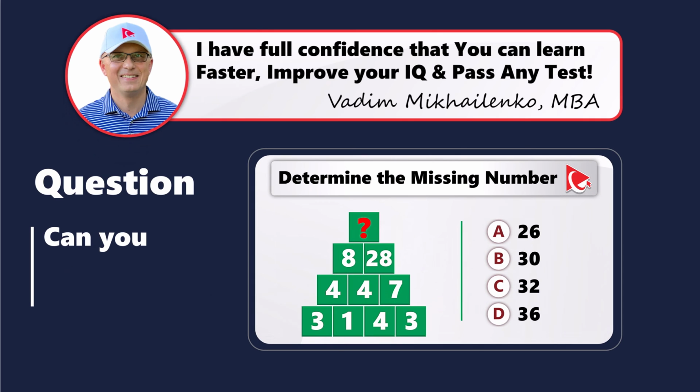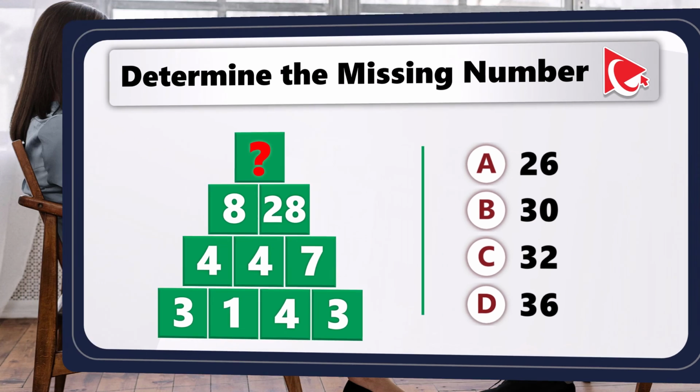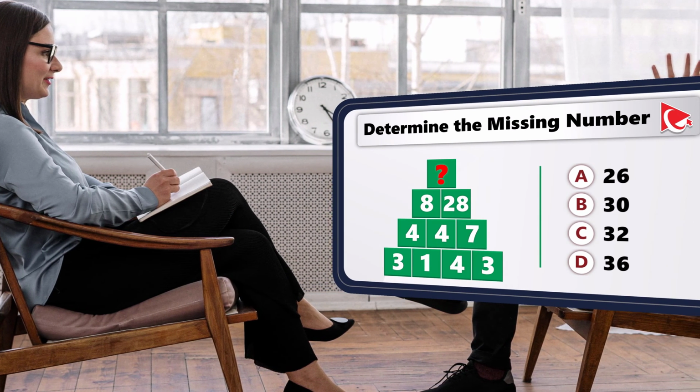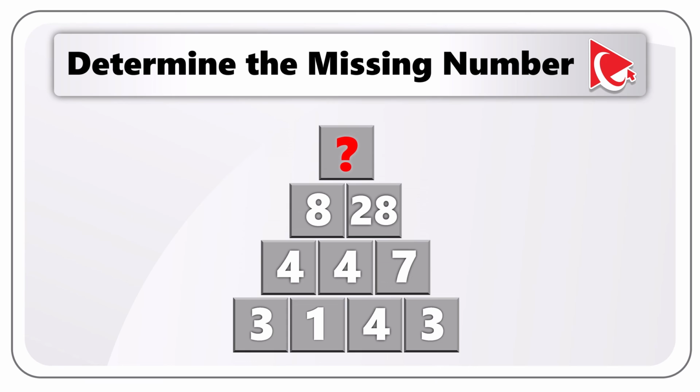Prepare to tackle this intriguing assessment test question, designed not just to test your mental math abilities, but also to foster your analytical skills, which you can use in the day-to-day life. You need to determine the missing number, which is located on the top of the pyramid. The other numbers in the pyramid are 8 and 28 in the second row, 4, 4, and 7 in the third row, and 3, 1, 4, and 3 in the fourth row.